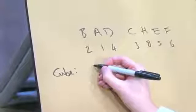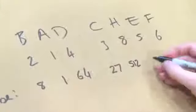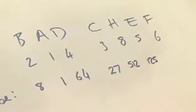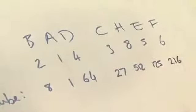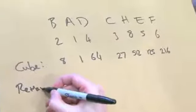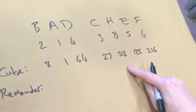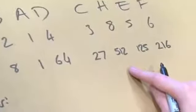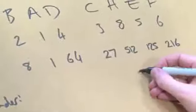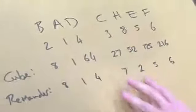Let's do that. So I get 2 cubed, which is 8, 1 cubed, which is 1, 5 cubed is 125, and 6 cubed, 216. The final step is to use the second number, the number 10. I'm going to divide by 10, and I'm going to look at the remainder. So if I take something like 512, when I divide by 10, there will be 51 tens, and then 2 left over. So that's just 2. 8, 1, 5 and 6. And that's your code, and that's what you would send.